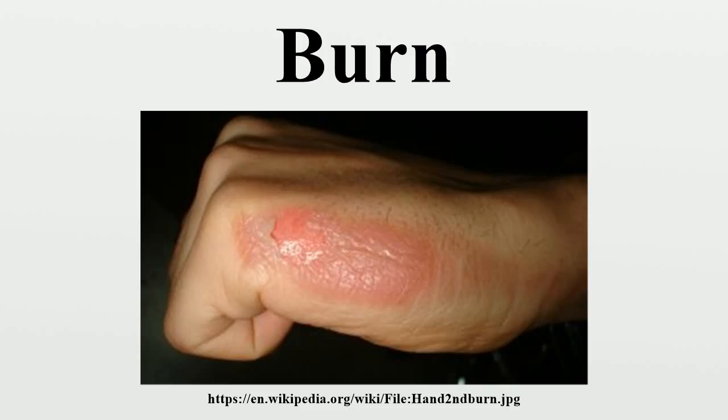Crystalloid fluids appear just as good as colloid fluids, and as colloids are more expensive, they are not recommended. Blood transfusions are rarely required. They are typically only recommended when the hemoglobin level falls below 60 to 80 grams per liter due to the associated risk of complications. Intravenous catheters may be placed through burned skin if needed, or intraosseous infusions may be used.